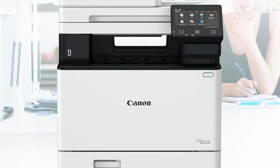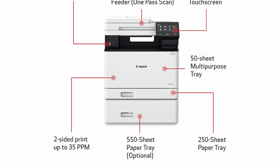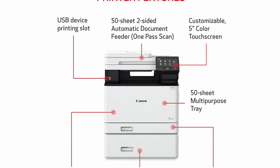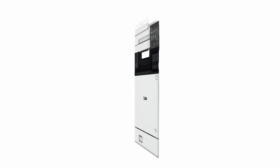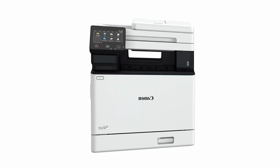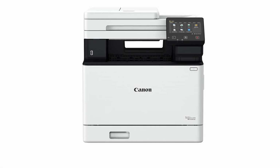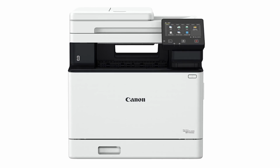Another option is the Canon Color imageCLASS MF656Cdw, one of the best Canon all-in-one printers we've tested. It's slightly cheaper and costs less to maintain due to its higher page yield. However, it only prints up to 22 pages per minute, and that's only via a wired USB or Ethernet connection, which is inconvenient if you don't have a place near your computer or router to place the printer.